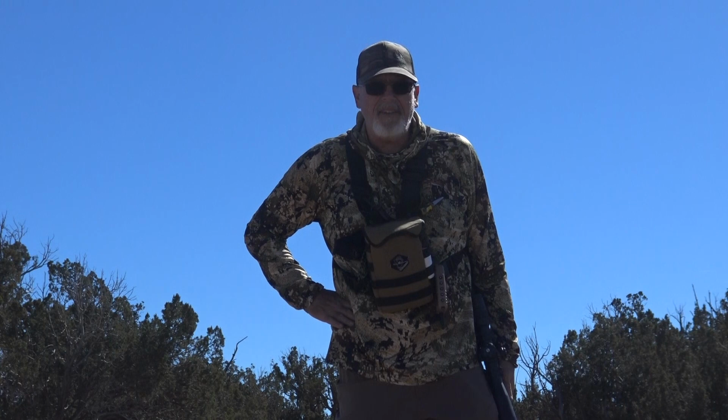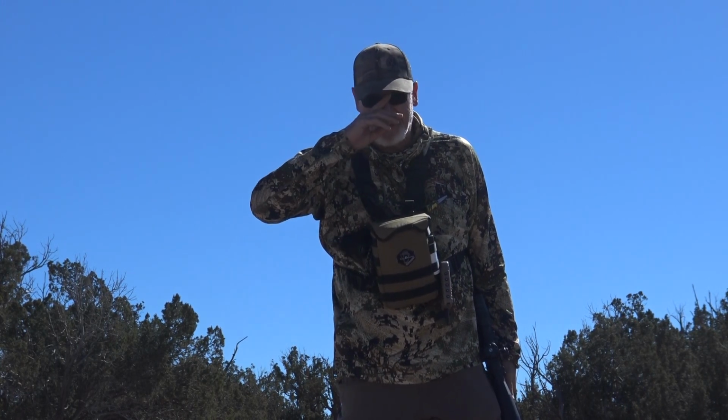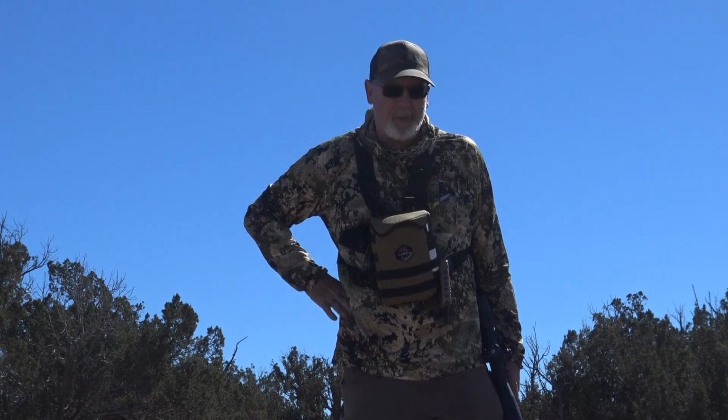Shot him at 305 with the 22 Creedmoor 18-inch. I held a little high, and that's exactly where I hit. And then we had one running between the trees. We stopped it at 302, and I shot, and I held just a little bit high, and that's where I hit. Same thing. I couldn't see the entrance hole, but the exit hole was the size of a softball.